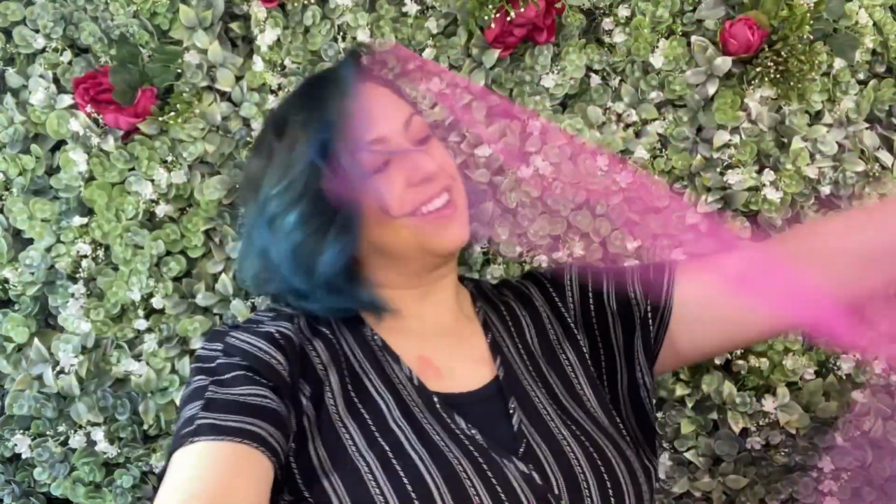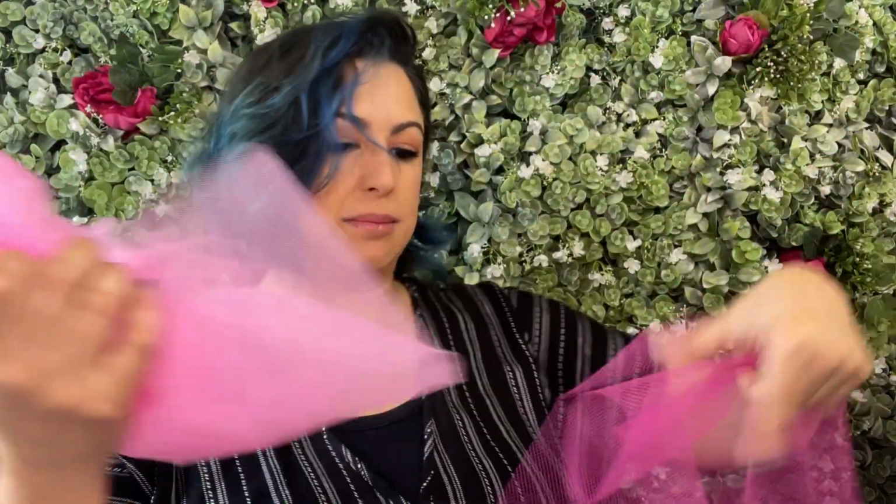I also got some netting because some people had recommended that I pick up some netting and do kind of a little look in the front. So I got some of this darker pink netting that's actually pretty close to the color of the hat. So I don't know. I might have to work on this a bit. I could also put it in with the bow and make a really fun multi-dimensional looking bow, have some stuff sticking out of it. I think that would be cool.